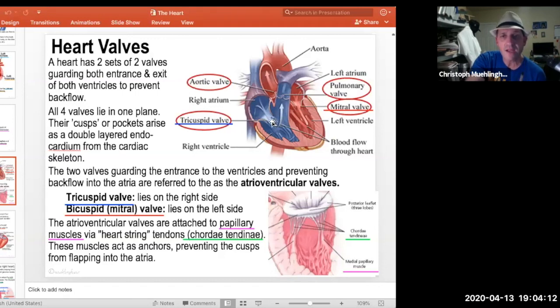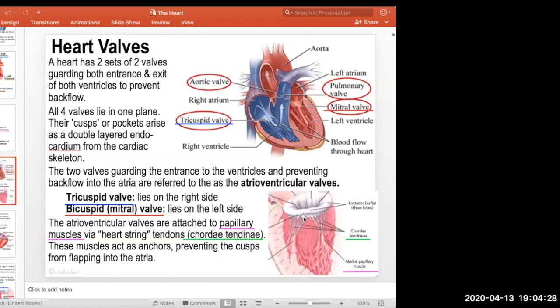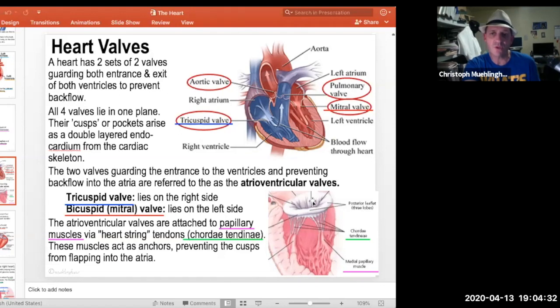But on the right side, it's called the tricuspid valve, and on the left side, it's called the bicuspid valve, if we want to give it other names and differentiate more. And the bi and the tricuspid refers to the flap. So on one side, it has two of these flaps coming down with strings attached, and on the other one, it has three of them attached.